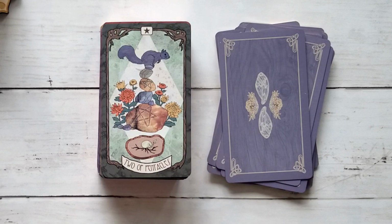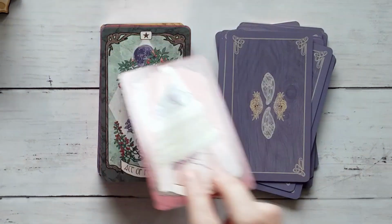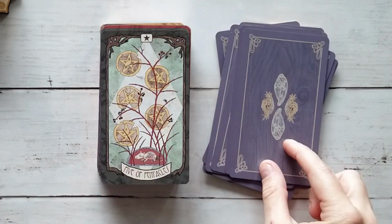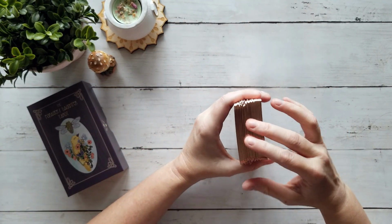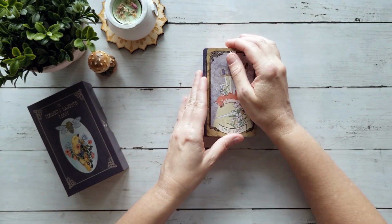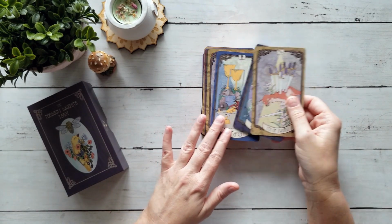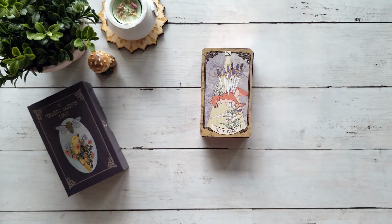I love the colors in it. I think that's part of it. The colors in this deck are absolutely stunning. And I really like the imagery. I really like all the cards in this deck. There's only a couple of cards that kind of give me pause, I think it's the Three of Swords. I'm not going to go through it, but anyway, it's a beautiful deck. I really enjoy working with it. I've gotten some really great readings from it.